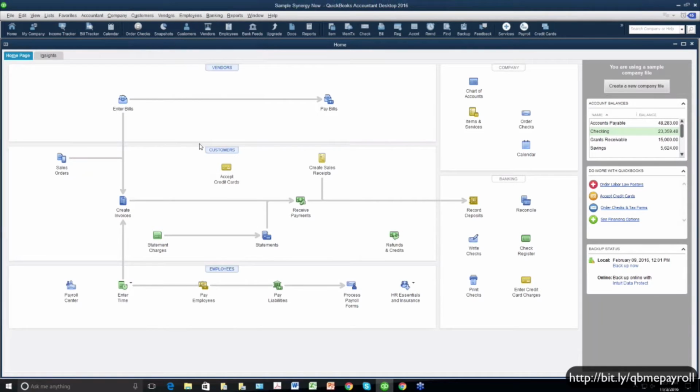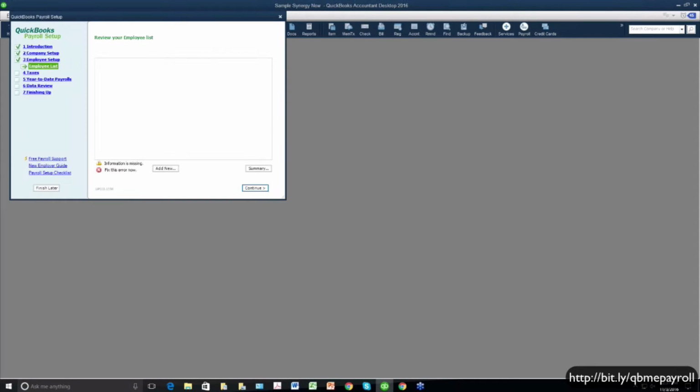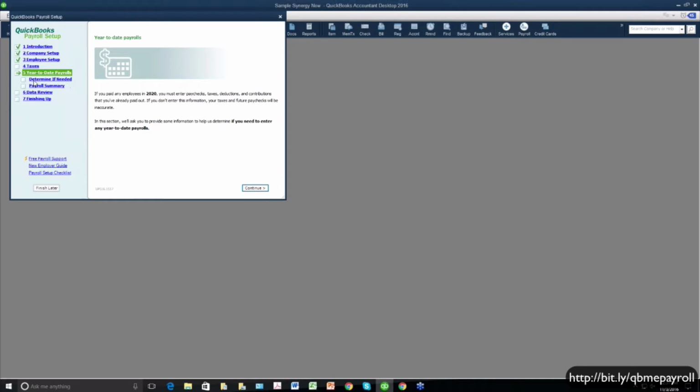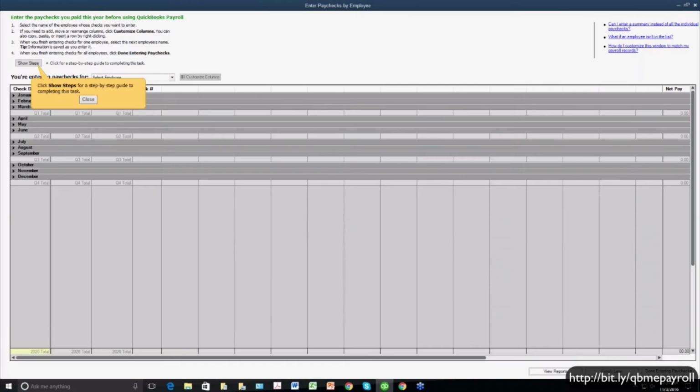So I'm going to go to Employees, Payroll Setup, and it gets you to this interview that you walk through when you're first setting up payroll for the desktop. And it's all these different sections. If you go to Section 5, Year-to-Date Payrolls, this is where you go to enter the payroll that's already occurred, okay? So to do that, I'm going to click Payroll Summary right there, okay? And here's where you enter the paychecks. Now, I like to get into the weeds a little bit, so I'm going to give you a couple of tips. I know there's some people that are kind of advanced, so I'm going to click this Edit to show you the screen where you literally enter it.